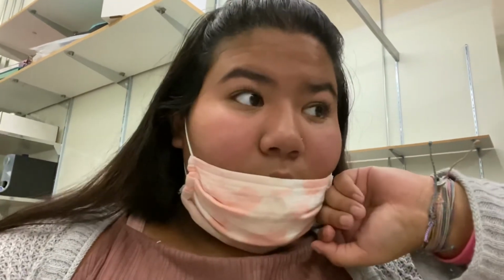Here at work, I work from 12 to 4, and it's like 11:55 right now, so I'm gonna be heading back out there to clock in in a few minutes. Also, it's insanely hot outside. My cheeks are red, and this mask does not help at all.